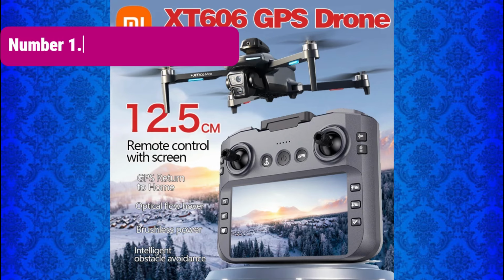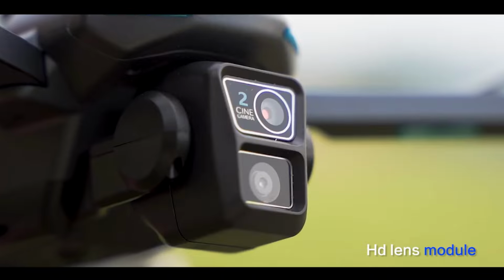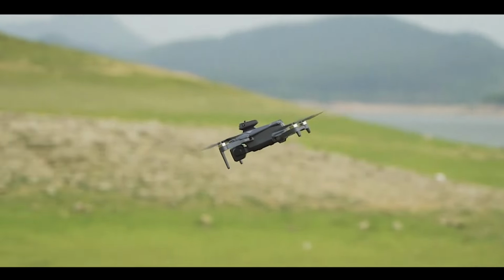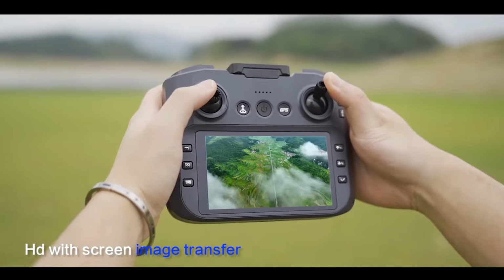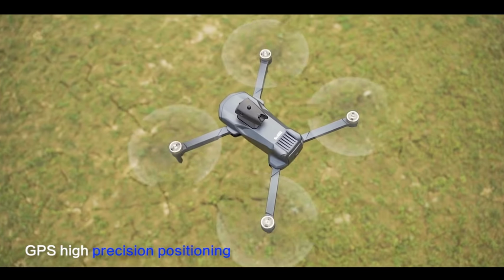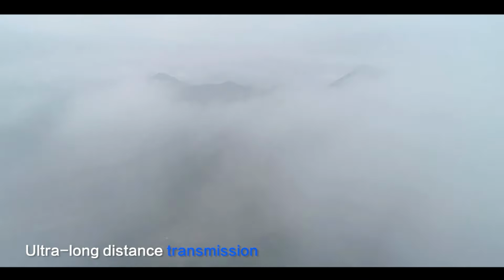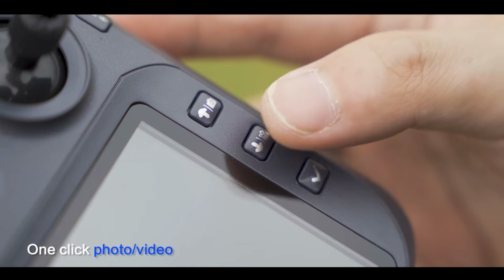Number 1. Xiaomi XT606 Drone. The Xiaomi XT606 Max takes the crown with its 8K HD camera, GPS positioning, 5G FPV live video, and 360 degrees obstacle avoidance system. It's powered by brushless motors for quiet, efficient flight and includes a built-in screen remote for easy control. Product reviews. Pilots rave about its cinematic quality footage and rock-solid GPS hold. It's a favorite for travelers, vloggers, and drone hobbyists alike.